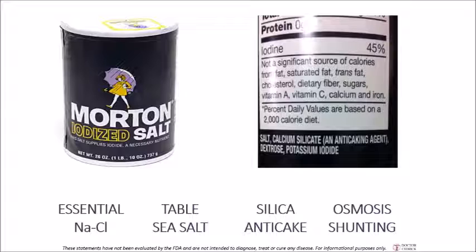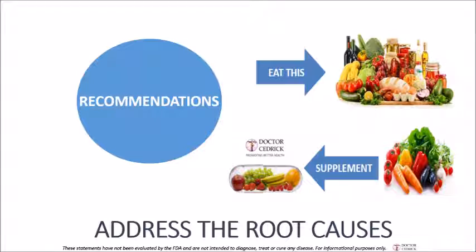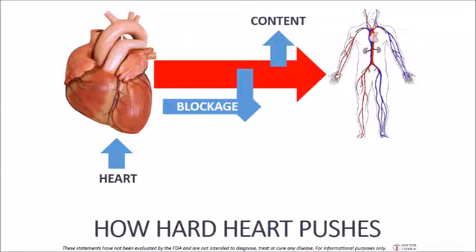Now, what I recommend is choosing sea salt. Sea salt is usually less processed, contains many more minerals, and usually has a lower sodium percentage than table salt. Now, I want to look at the root causes and make some recommendations. There are 3 causes of high blood pressure I want us to look at.